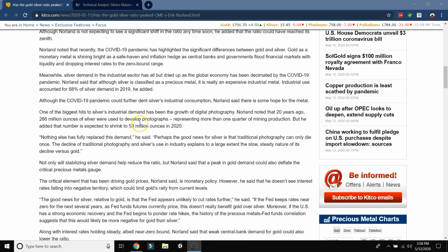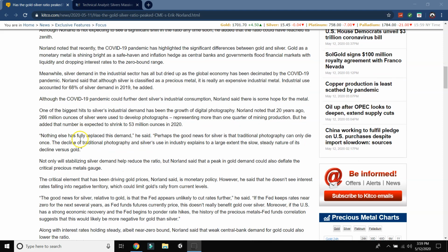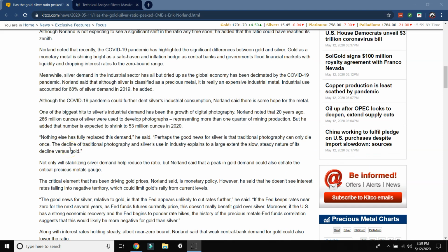So let's see what they have to say about this. Norland noted that recently this virus pandemic has highlighted the significant differences between gold and silver. Gold as a monetary metal is shining bright as a safe haven and inflation hedge as central banks and governments flood financial markets with liquidity and drop interest rates to the zero-bound range. So it's exactly what I just said. Meanwhile, silver demand in the industrial sector has all but dried up as the global economy has been decimated by the virus pandemic, which is also what I said. Silver is more of an industrial metal, gold is more of a monetary metal toward safe haven.